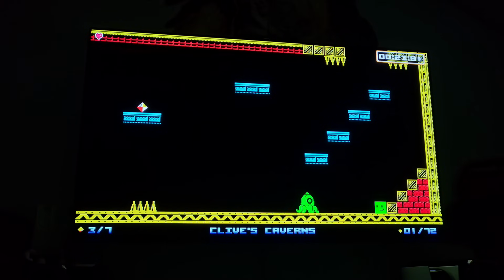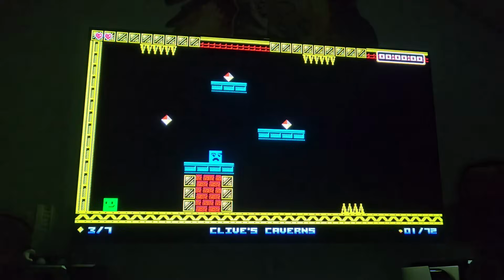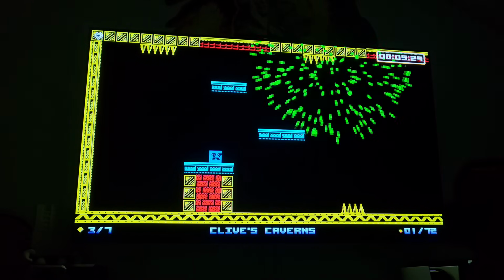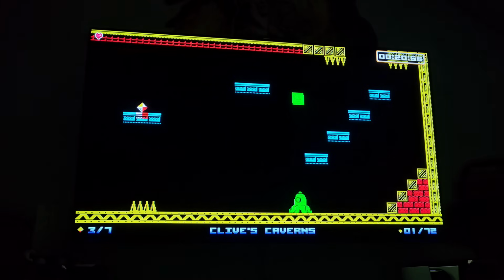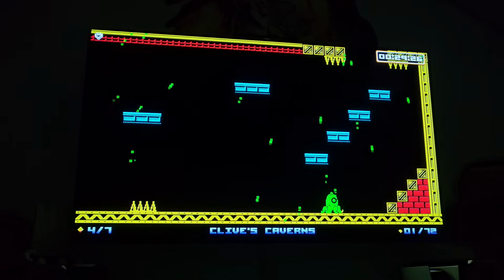Oh no. No! Right, how do we get... Oh! Right, I've got to be careful of them spikes up there. Yes! Okay. Okay, we're getting somewhere. No! Oh no!